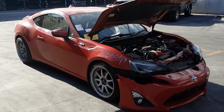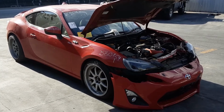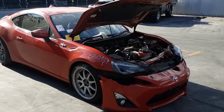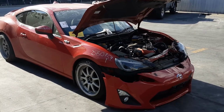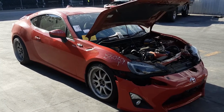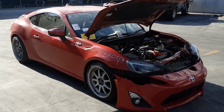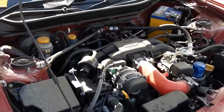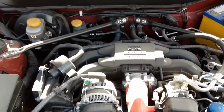Our phone number is 07384811382, and today we have a 2012 Toyota 86 GT Coupe, stock reference number 4244. This shape runs from the 4th month 2012 and is the current shape. It has an FA20 2-litre 4-cylinder petrol boxer engine, backed by a 5-speed manual rear-wheel drive transmission.